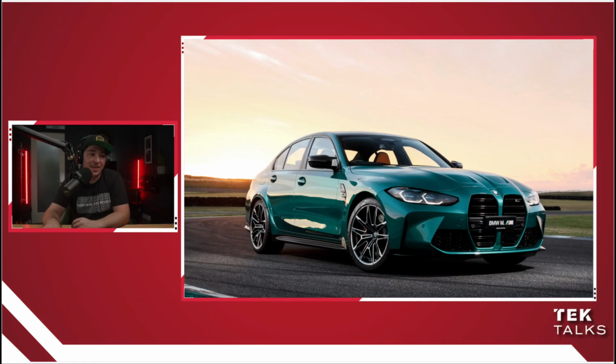BMW is kind of lost. I feel like they were lost for a couple of years, and then they came up with this ugly thing. And for some reason, that just spoke to me. And I think that's why I like it, because it looks so different. So I'm not saying I like it because it looks the best, because I believe it doesn't look the best. And I think most people will agree.